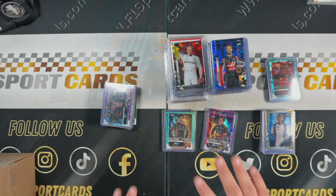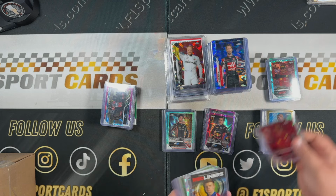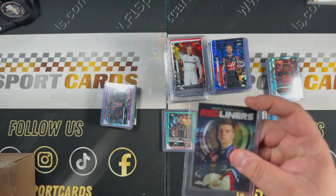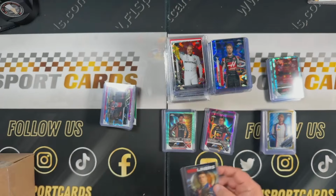Now, if, say, this bundle here costs me £400-£500, I'll take what I want from it, and then I hope that I make some money back. Not all of it. I understand I'm not going to get 500 quid back, but if I can get 300, 250, great, that means I've got a bunch of the cards that I need for my collections and I've made some money back as well. I'm collecting this because I've actually got the super fractor of it. So Robert Schwartzman's my guy at the minute.